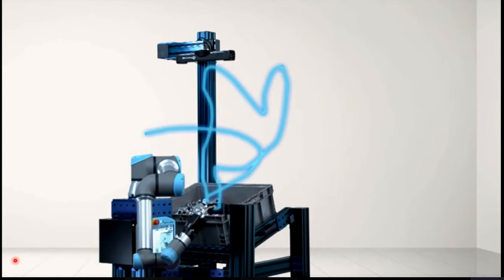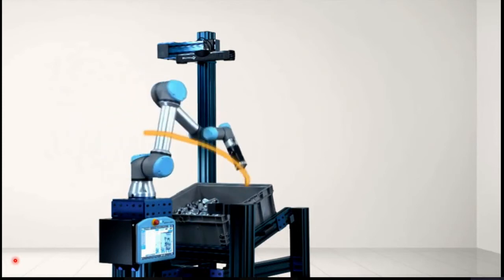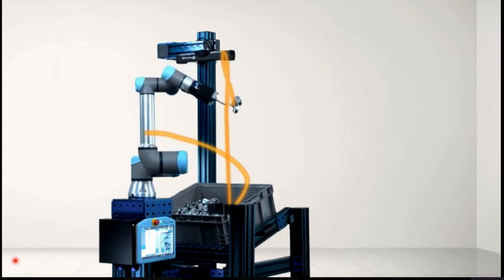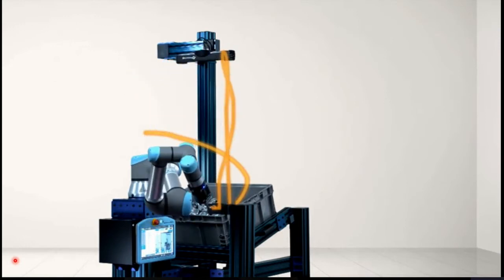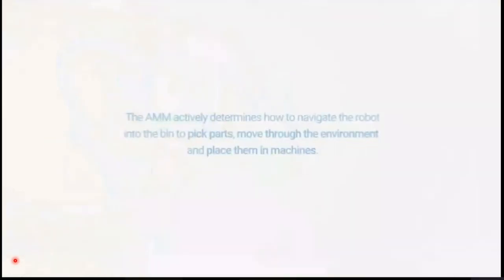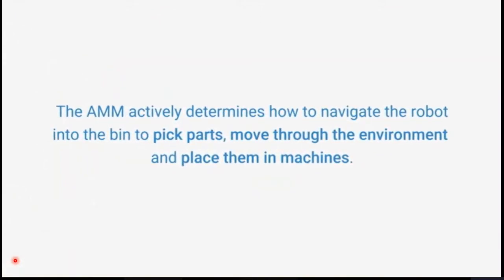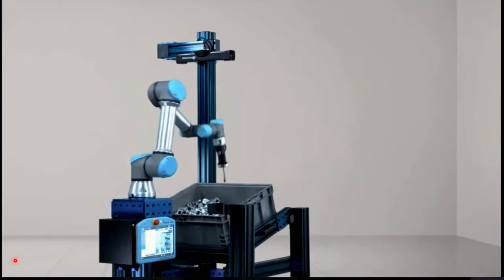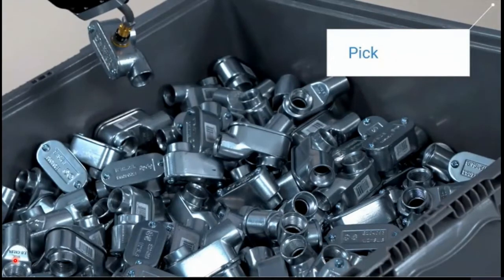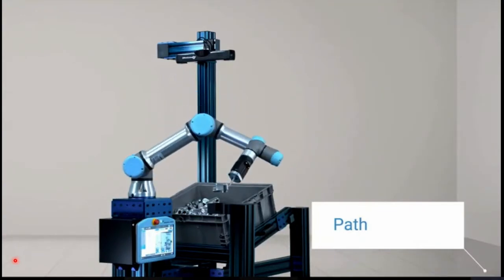But clearly all of that complication would be very tough to program yourself, right? A computer is finding the most optimal path. For a human to do that, it would take a long time. And that's where a lot of the time savings is coming from. And this theme of pick, path, and place is something that Universal wants you to really consider and think about.